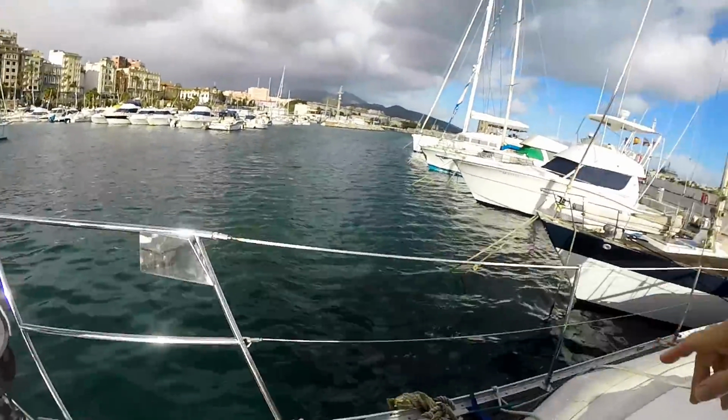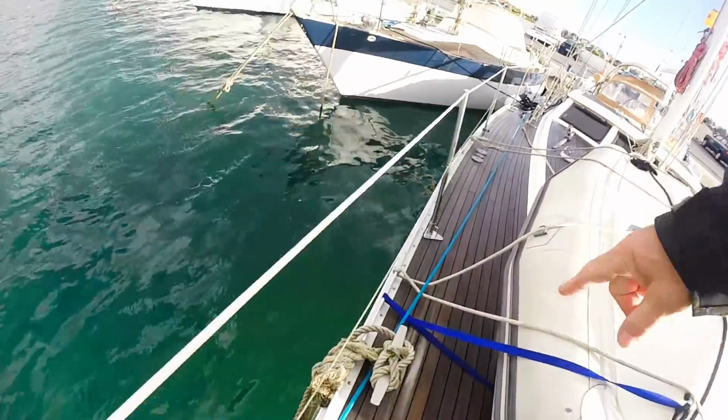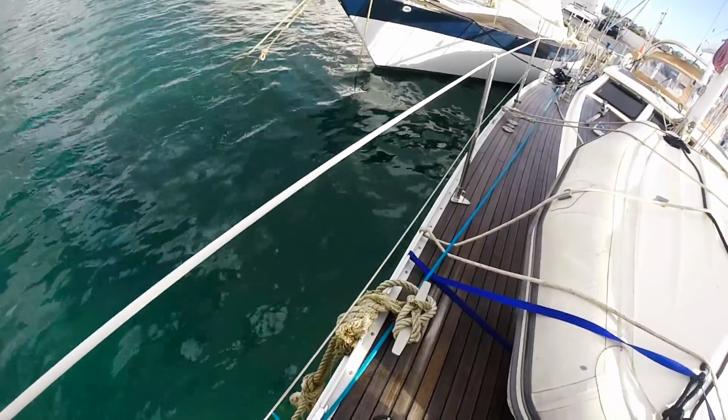This other one over on this side is holding a bit better, but you can see this rat's nest of it. It's broken or been cut by a prop, and they've just kind of tied it back together.